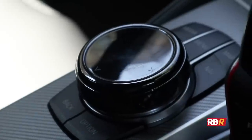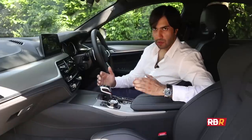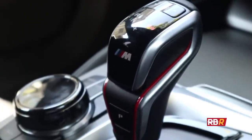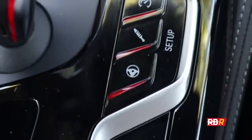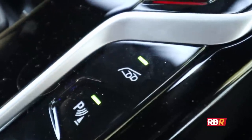Looks really nice, gives a premium look, and that brings me to this part here, which is the actual drive unit of the car. I love the fact that the gear stick is here. I really have an issue with the stalks. I'll talk more about that when we're driving. You've got all the M setup buttons here as well. There's even an exhaust button for the first time. It's brilliant that we actually have that here now.